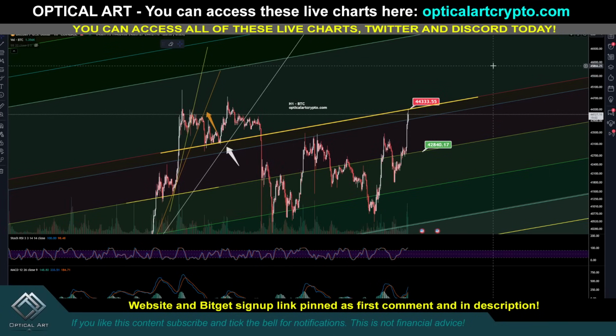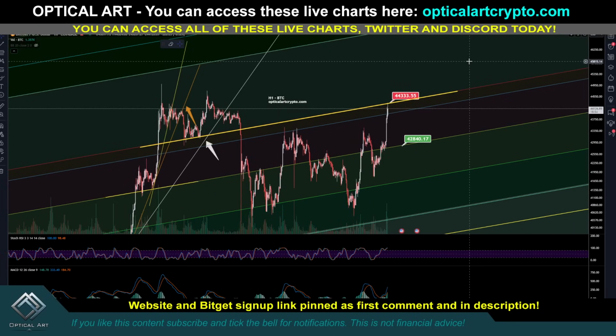Okay guys, quick update with Bitcoin. This is going to be a very fast update. Bitcoin is pushing up, so I'm going to cover all of your key support and resistance levels so you know what to pay attention to. Right off the bat, I have this H1 chart up first.